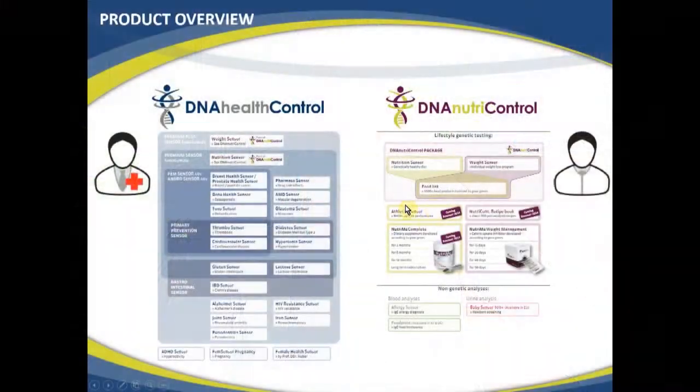So if you are an athlete, no matter what kind, and you want to improve your performance through the right nutrition, the sports sensor is the right program. It doesn't make sense to order this together with any of these, because the nutrition and the weight sensor are both included in a modified way in this program. So athletes should do this, and people that don't do competitive sport should order one of these.